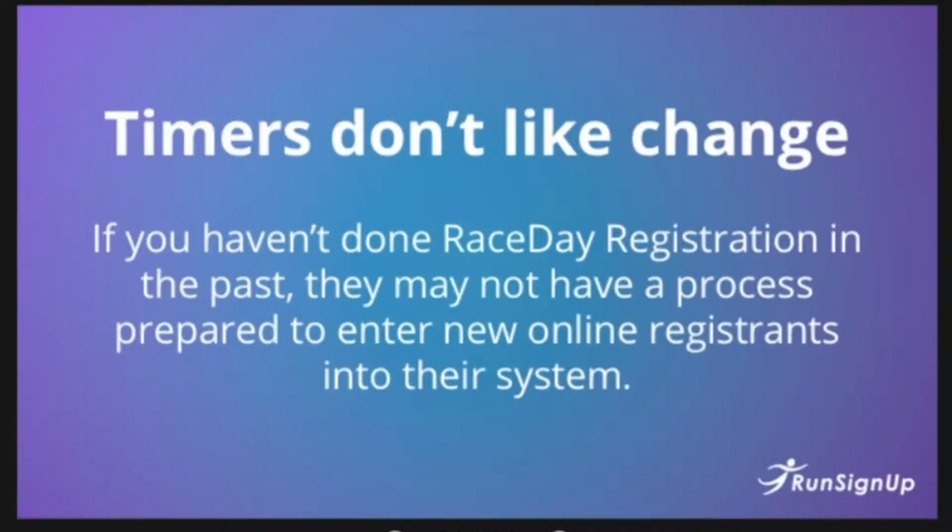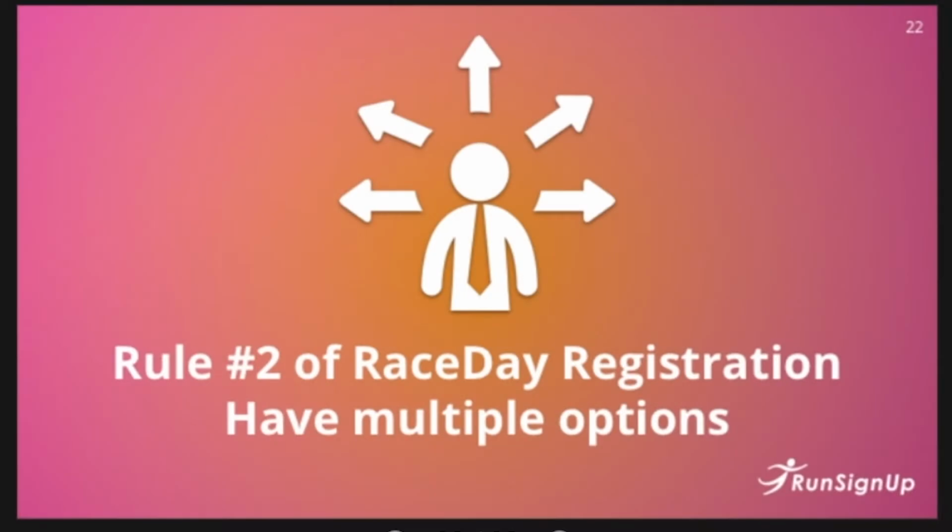Timers don't like change. You guys know this. If you haven't done race day registration in the past, they may not have a process prepared to enter new online registrations into their system. So, like I said, make sure you talk to each other so that you're both on the same page with this. If you're a timer and you download registrations the night before, make sure that the registration coordinator knows that they can't reopen registration because they woke up in the middle of the night and freaked out because online registration was closed.